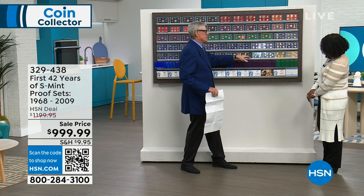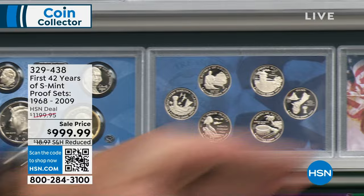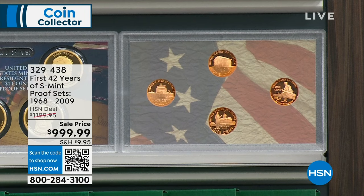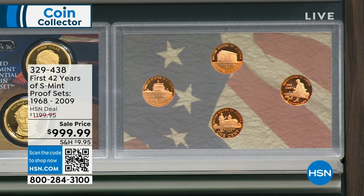I'm going to take a look at this and go over this coin by coin, what you paid $25 for. So here's the Lincoln cents. This is the 100th anniversary of the Lincoln cent in proof. Those are done in the original copper. On the individually numbered, by the catalog, $15.50 a piece. Wow. Over $60 for that right there.